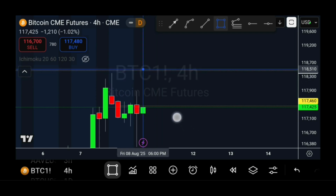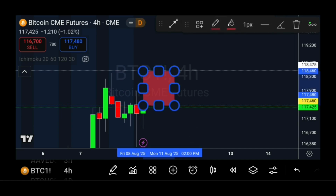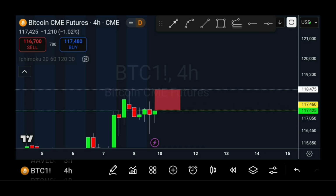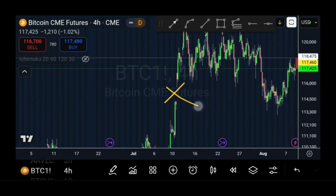This is the gap which we will likely get if BTC USDT price is still staying above 118,400. So when we get this gap up, there's high probability we're going to get a push back down to close the gap, just like what happened back here. So we just need to be careful about that.